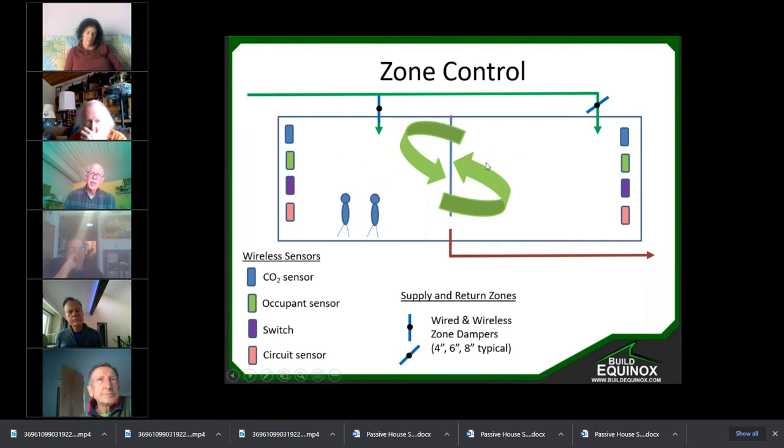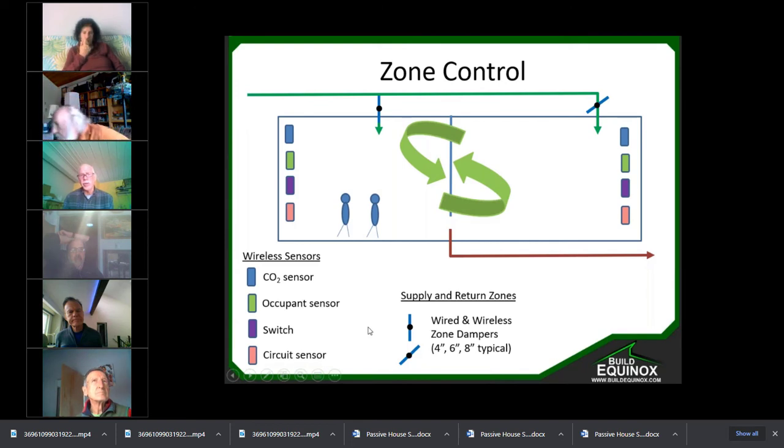Now, when you do get to a more complex home, zone control then is an option. And to just give you a simple idea of that, you can layer on an array of wireless and wired sensors. For example, a CO2 sensor that can detect locally whether this zone has pollutant levels that should be addressed while this one zone doesn't, or an occupancy sensor, or a switch. You flip a switch and it tells the CERV, ventilate with fresh air for 15 minutes, 30 minutes, or a circuit sensor that, if you flip, say, a light switch, or you turn on the fan for your kitchen ventilation hood, automatically detects a current flow in that circuit and tells the CERV, sending out a local wireless signal, to go into fresh air ventilation mode.